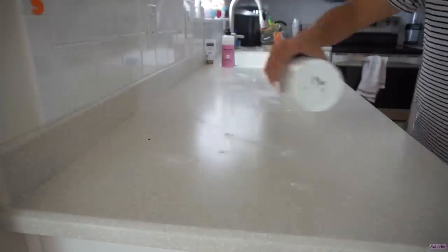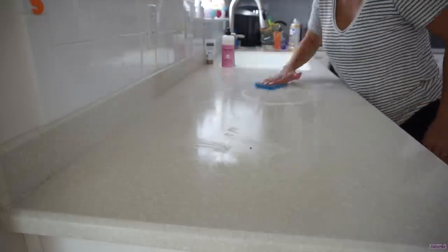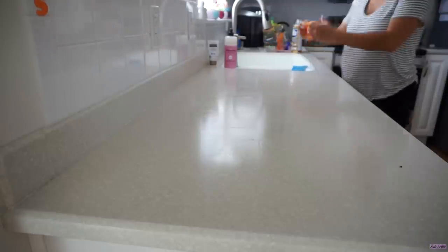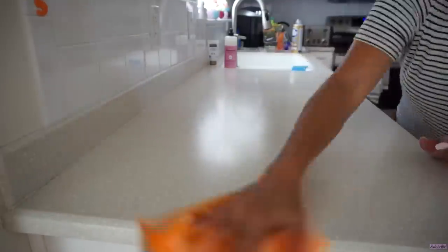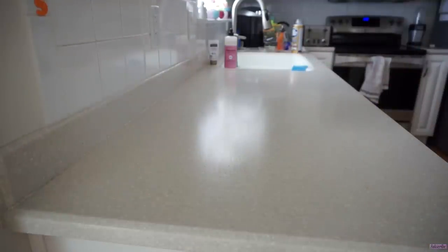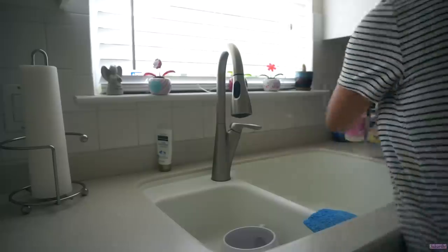So I am cleaning the counters how my mother-in-law does it. She uses Bar Keepers Friend and a wet sponge to scrub them down, and then I am using my regular German chamois to wipe that off. My German chamois is also damp, and that just gets rid of whatever product was on there. And then I'm using whatever product I have left on it to wipe down the walls in the kitchen. They are just tile, so it works out really well. And then to finish it off, I like to dry everything with a dry towel.